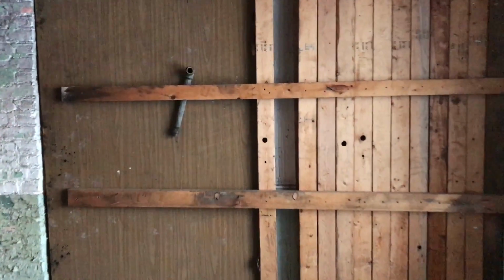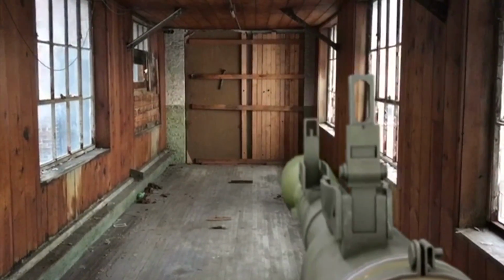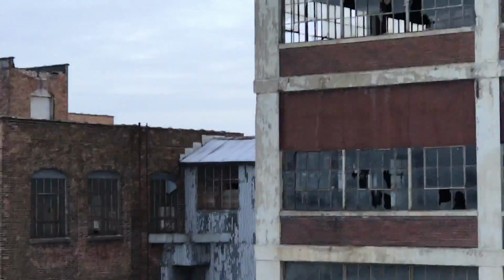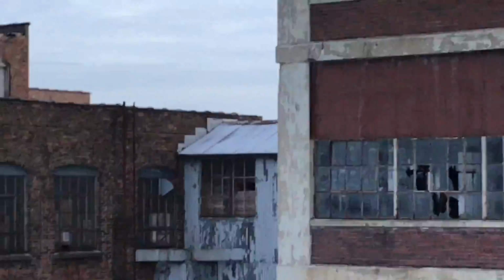It's a good thing we have tools for this situation. Say hello to my little friend! I was thinking use those windows and then climb onto that thing, but the problem is it's a slanted roof and you can just slide off and die.